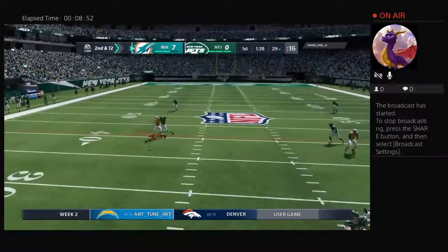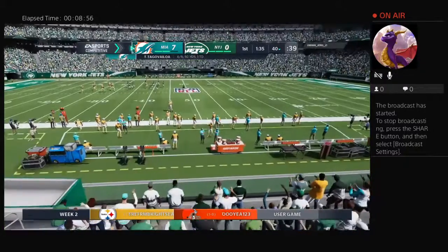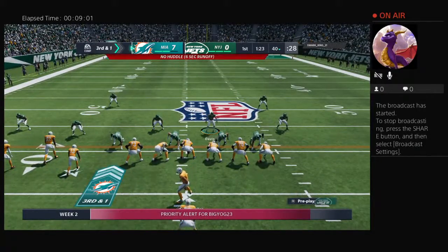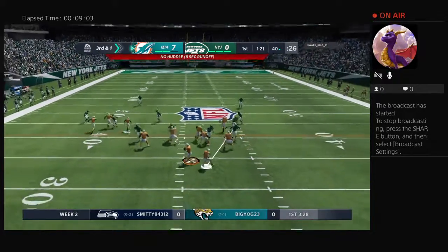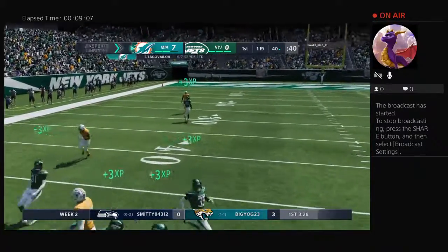Tagovailoa to throw on 2nd down here. Got a man open. That's Devontae Parker, complete. They'll wind up getting 10 back as that sets him up for 3rd down. A gain of 10 yards. And 3rd and 1, and Tua wants to throw it. And that will be incomplete.